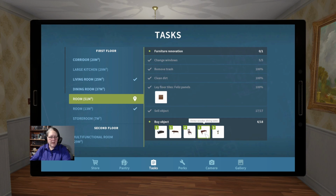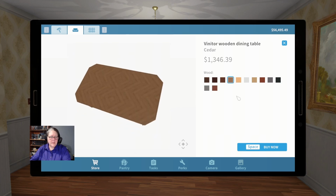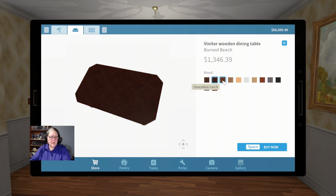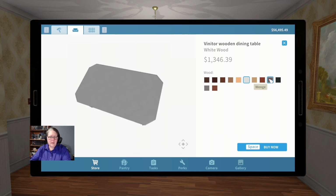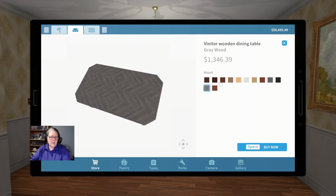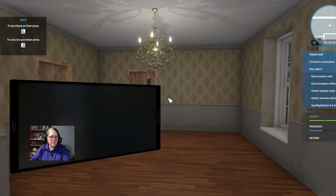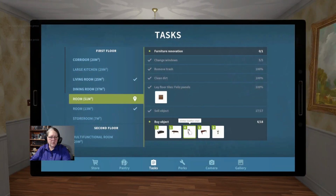Alrighty, we have a dining room table. We'll go with our, okay, I have chocolate larch, but I have light colors. We have cedar. Cedar's pretty. That's prettier. I like the contrast in this one. Yeah, that's pretty too. Yeah, no, I'm going to go with the chocolate larch. Although that is too big. It is a big contrast to the actual doors, isn't it?